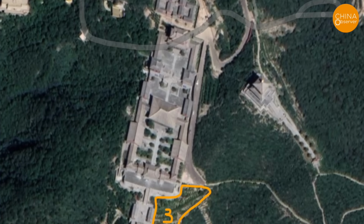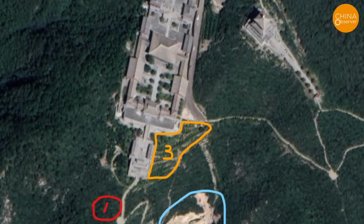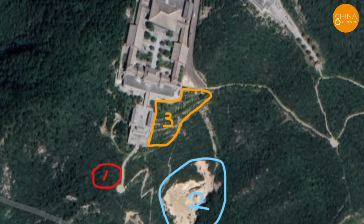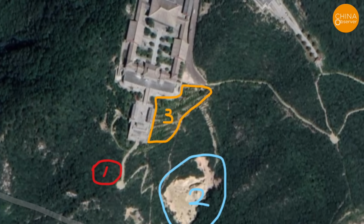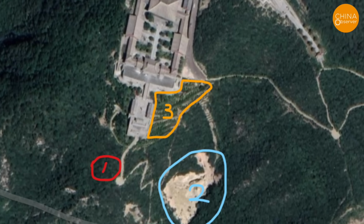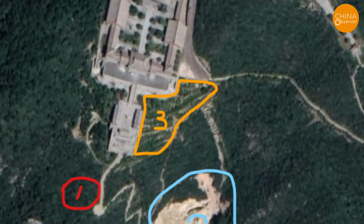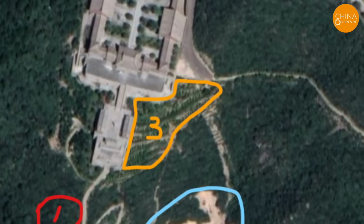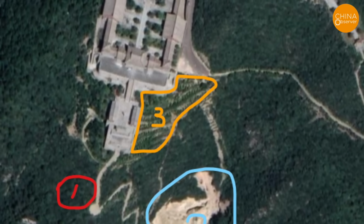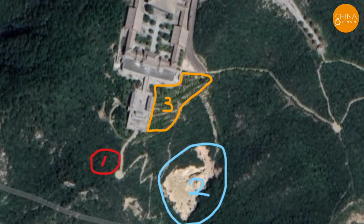Satellite images show that the collapse occurred approximately 40 meters southwest of Exhibition Hall 7, which is location 1. A large-scale collapse had previously occurred about 52 meters southwest and southeast of Exhibition Hall 7, which is location 2. On the east slope of Exhibition Hall 7, location 3, the trees are arranged in a neat pattern, which is distinctly different from the random arrangement in other areas. Additionally, the color of the trees also differs, suggesting that this area may have undergone reinforcement treatments in the past.